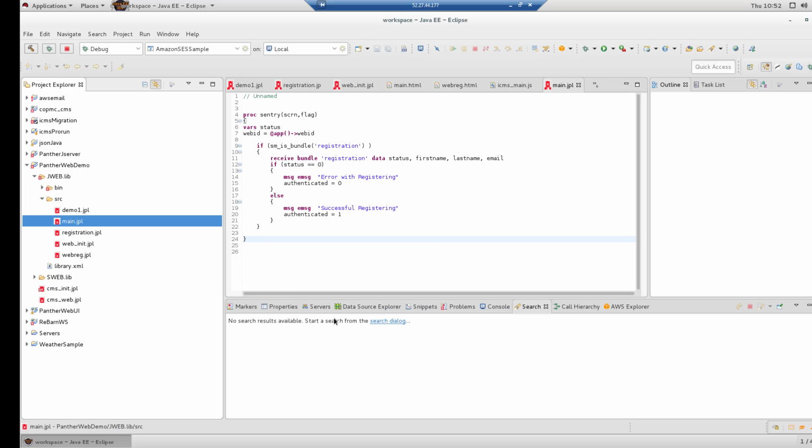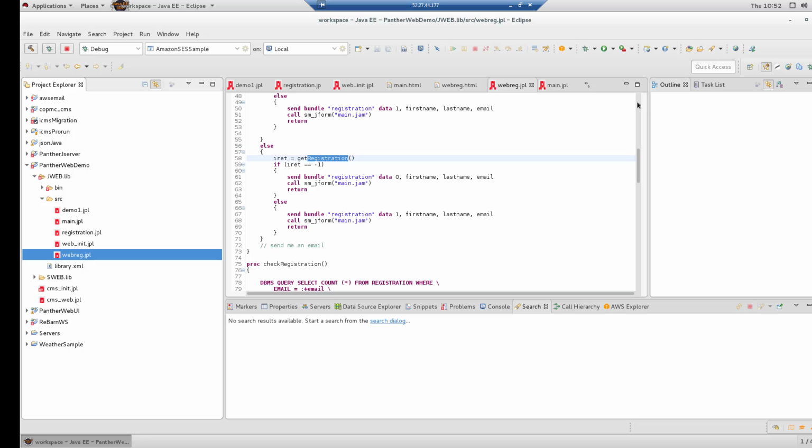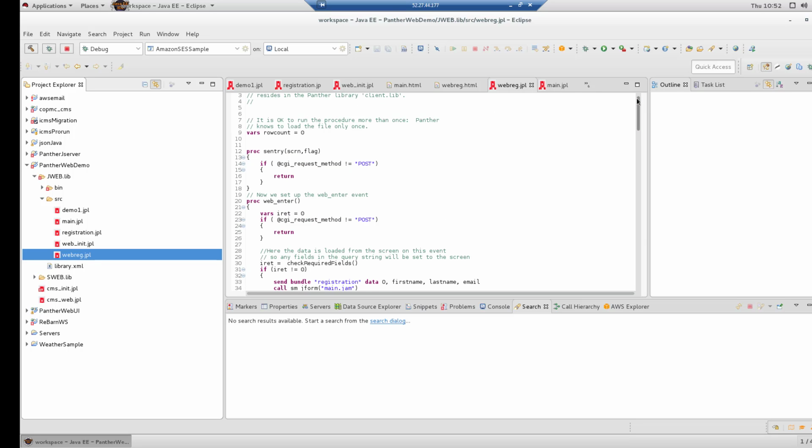Now take a look at our JPL. We're not going to use the wizard-created code as it doesn't really meet our needs for this screen, so I'll replace it by using our own JPL.